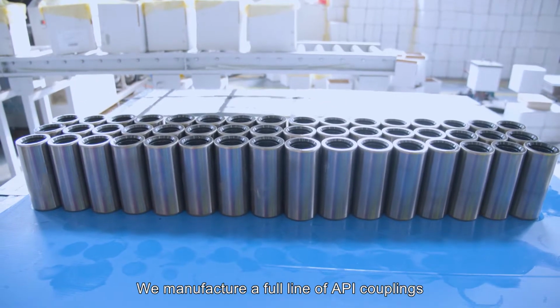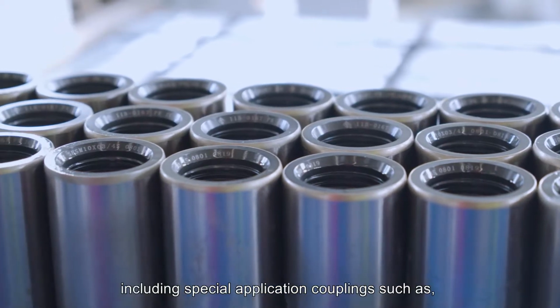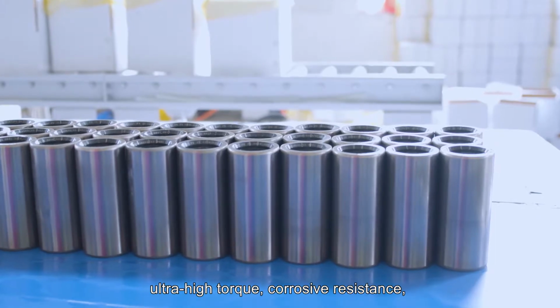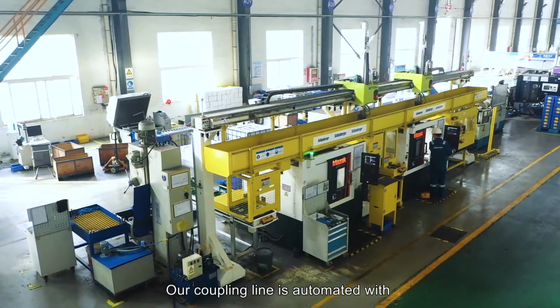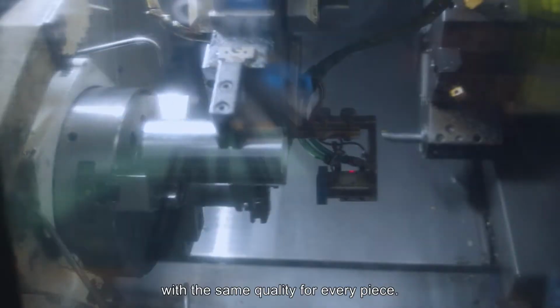We manufacture a full line of API couplings in all sizes and various grades, including special application couplings such as ultra-high torque, corrosive resistance, and low coefficient of friction couplings. Our coupling line is automated with robots to ensure we are manufacturing with the same quality for every piece.